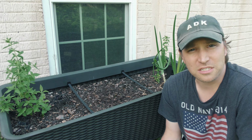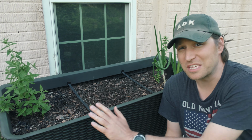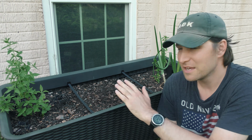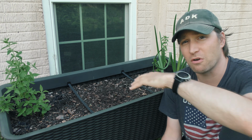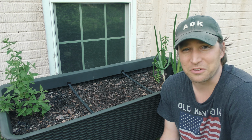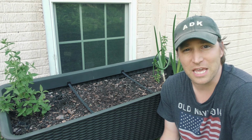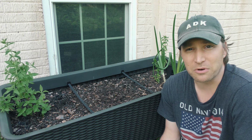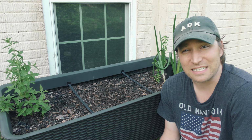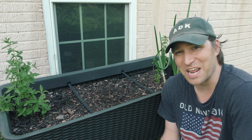I haven't had a whole lot of success growing in it, not due to this bin's issue, but more of a personal issue as far as with deer coming in. This happens to be the perfect height for them to walk over and just eat everything right off of here. And they do tend to eat a lot of the crops that I grow. I tried growing lettuce, they ate all of it. Tried growing some peppers, they ate all of it. And then I even tried using some deer off and things like that to keep them away, and they still came over and ate everything.